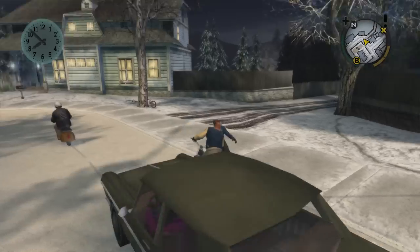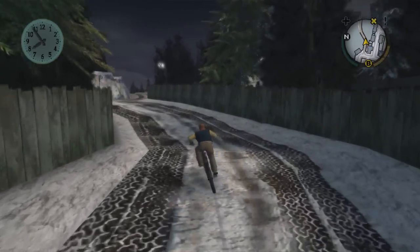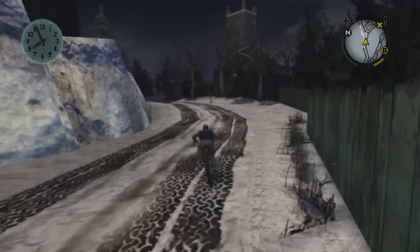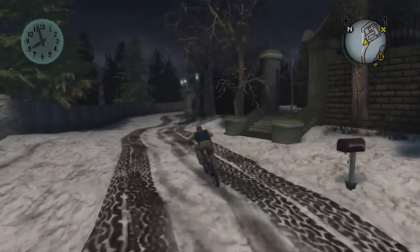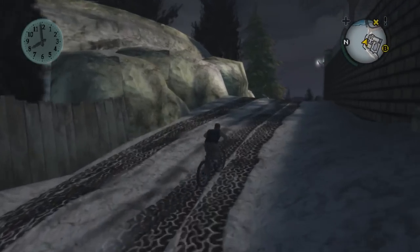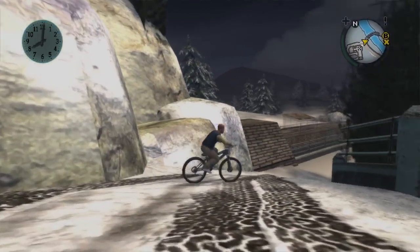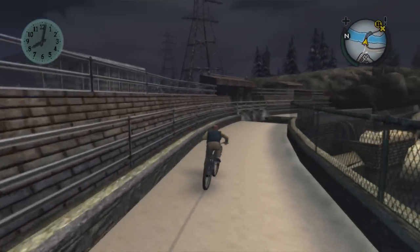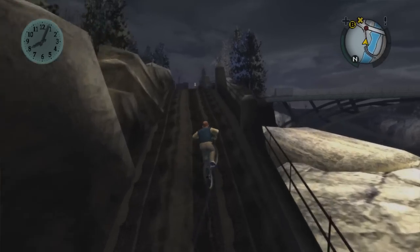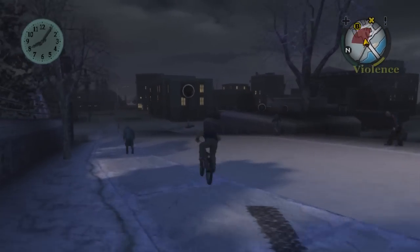All right, so let's go back the way we came so we can get that radio transistor and learn a new fight move. We're doing well. That was a little frustrating. I know some of you said someone left a comment saying they're on Chapter 5, and it's really frustrating. Which, I can see, because I really like this game, but there are some aspects that are pretty frustrating, some of the mini-games. But other than that, this is a solid game.